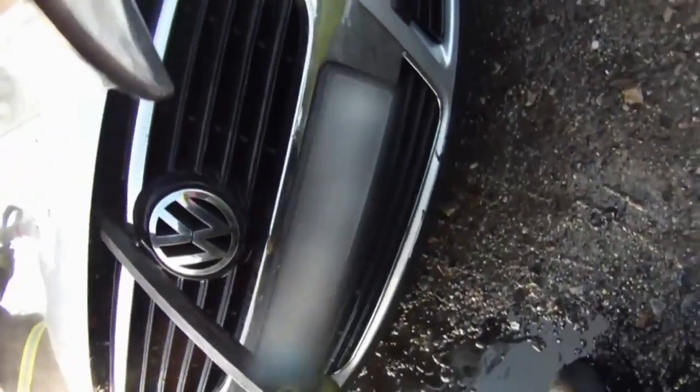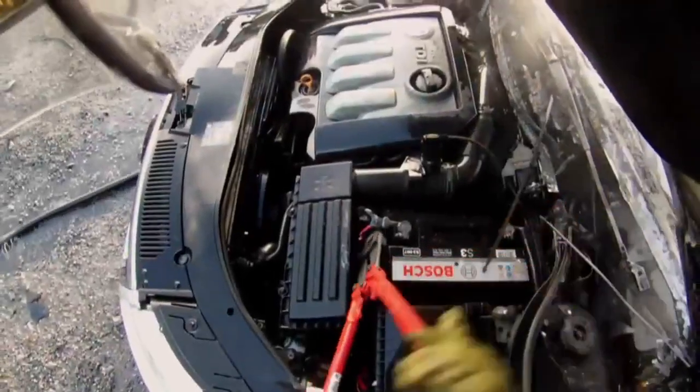We have to access the bonnet, because if the car isn't fully burnt out, we don't want it reigniting. If it was exposed to a lot of heat, the battery could explode, sending acid everywhere. And so we always isolate the battery.